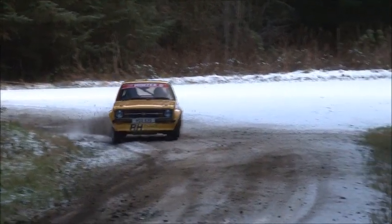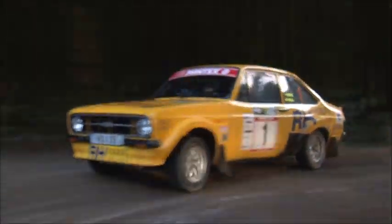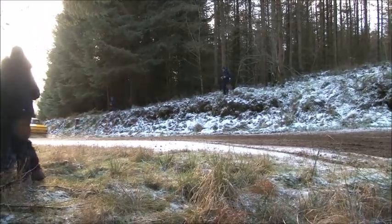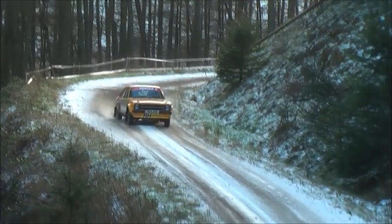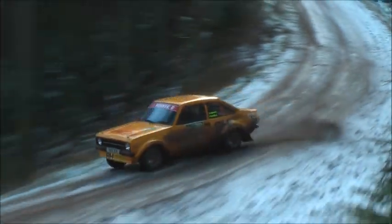Another new pairing for the season are Richard Hill and Ewan Jones in Richard's immaculate Ford Escort Mark II. As 2014 Red Kite winner, Richard runs at number 1 and first on the road for the main historic field, and that's clearly a disadvantage when the road is covered in ice and snow.